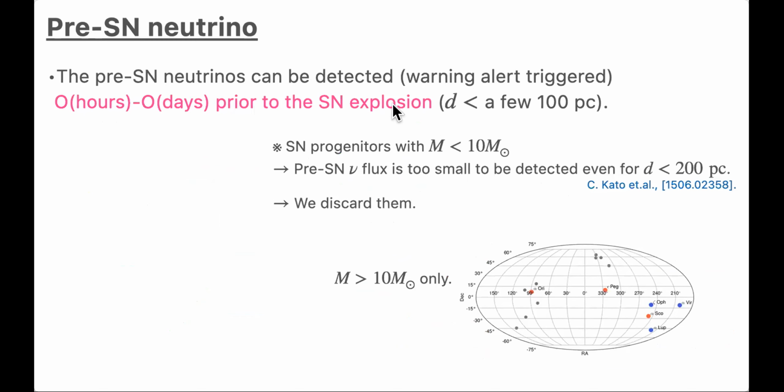hours or days before the explosion, if the distance is close enough, pre-supernova neutrinos can be detected. I mean, it can be above the threshold, and they can trigger. So in those nearby supernova cases, we can know the timing hours or days before the explosion. And one important point is that if the mass is less than 10 solar masses, then the neutrino flux is too small to be detected, even for these nearby candidates. Therefore, we discarded these light progenitors and concentrated on the heavier ones. That's why we chose just these 6 of them.